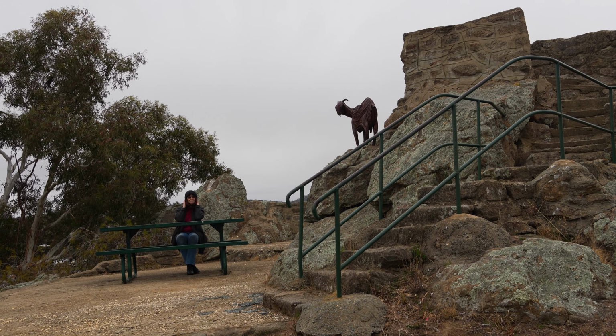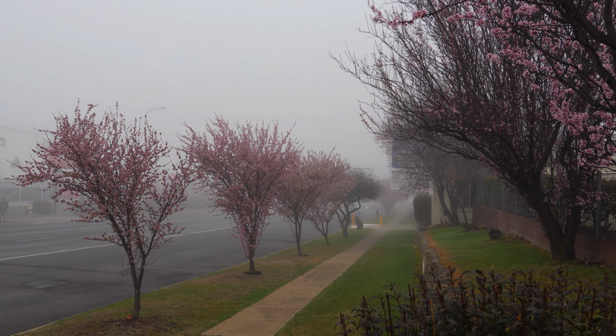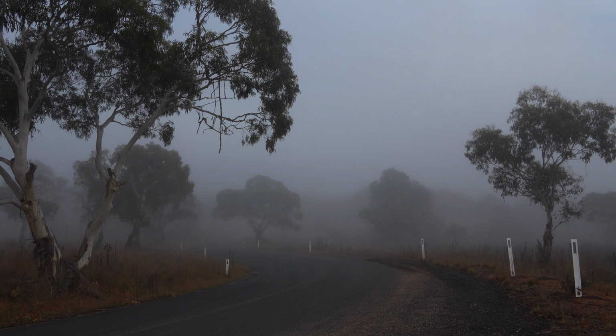Andrea at the Cooma Lookout. Our motel in the morning. We didn't get any fog at home last winter. I like fog, so I'm going to enjoy this.